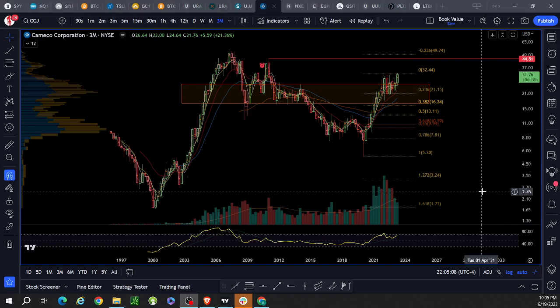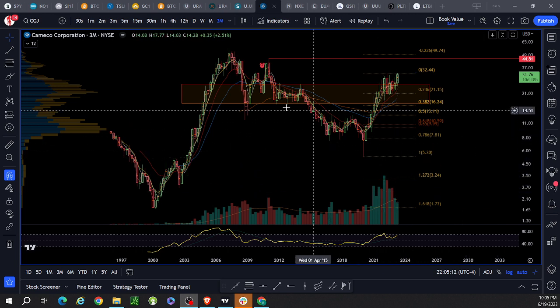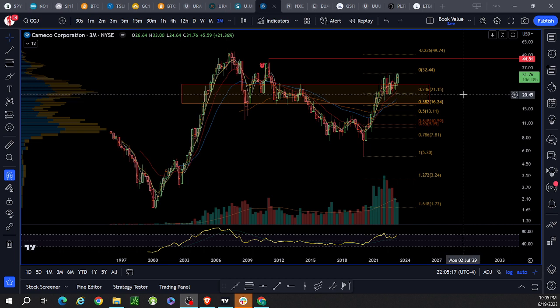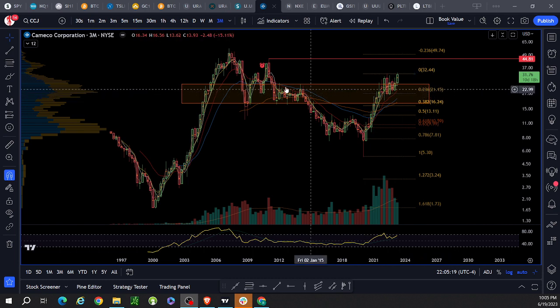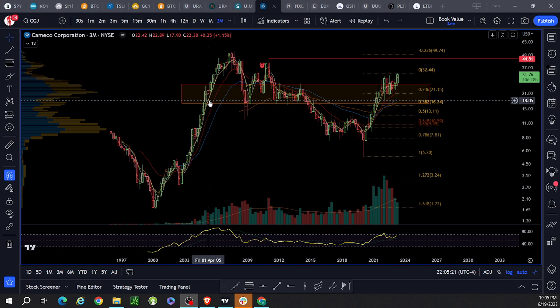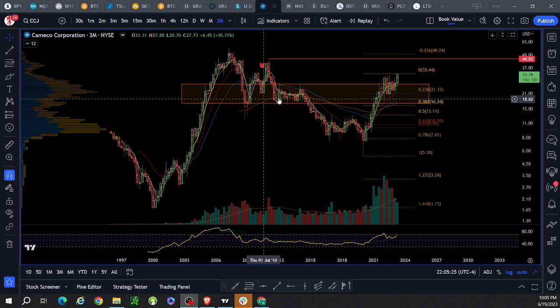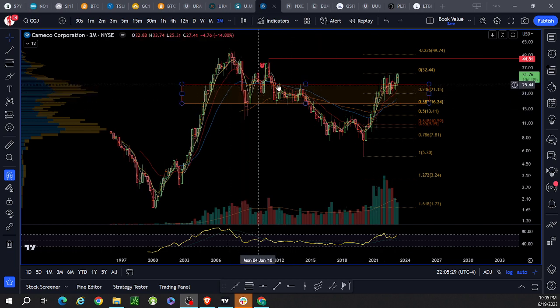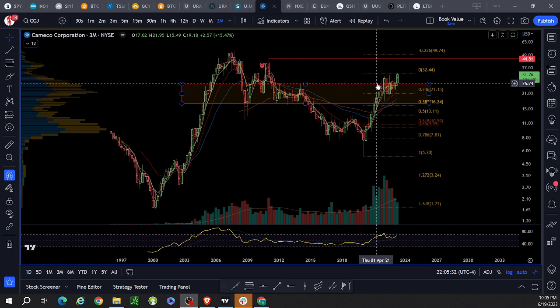So CCJ, 3-month quarterly chart here. Value area fairly defined with this orange box. We've got, since 2005, a good amount of data here to say, okay, this is a pretty decent trading range slash value area that CCJ has just started to poke its way through.